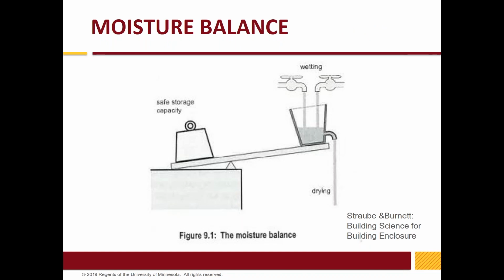And finally, there's this moisture balance, the idea of we have wetting happening in some location, we have drying from that location perhaps. Does the wetting exceed the drying and fill the vessel here at the end of our teeter-totter or fulcrum and cause a problem? But it only causes a problem if the safe storage capacity is very small, or vice versa.